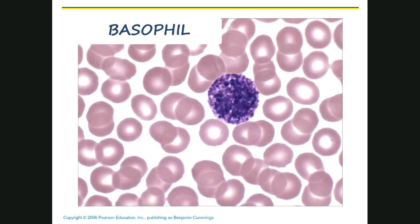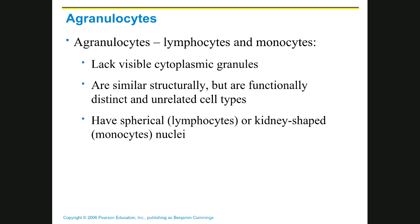So those are the granulocytes. Let's look at the agranulocytes. So remember, A in front of a word means no or without, no granules. So when we look in the cytoplasm here, we're not going to see granules. It's going to look very smooth. It tends to be sort of a purple color, but it's not grainy. It's just smooth and purplish.